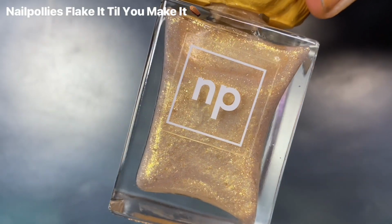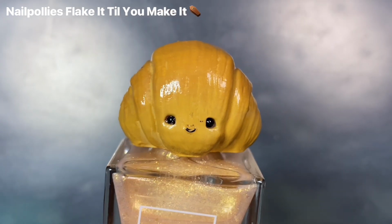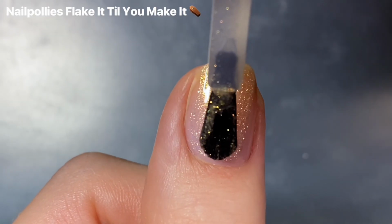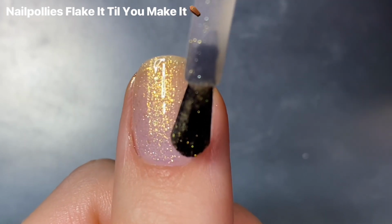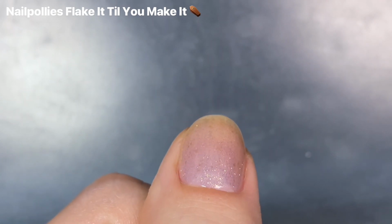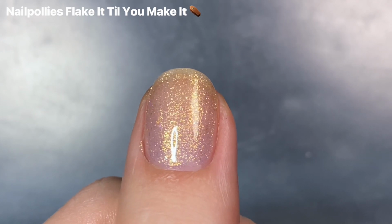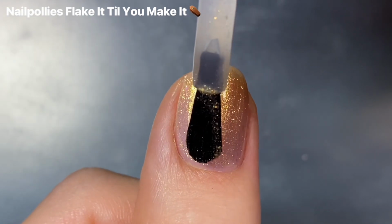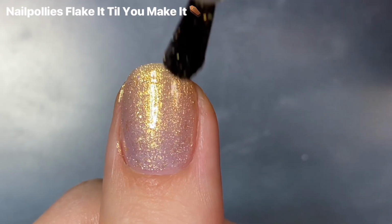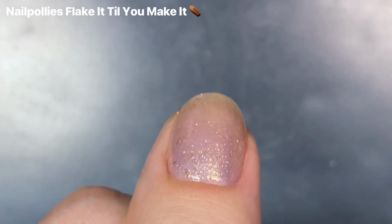And one of the last holidays in the month is National Croissant Day, which is on January 30th. I, of course, had to go with Nailpollies Flake It Till You Make It, which is this super cute croissant-inspired polish with a little croissant cap. This is absolutely packed with these delicate golden flakes, very reminiscent of the little croissant flakes that end up all over the place when you're eating, or maybe that's just me because I'm messy, but they're just so good. Love indulging in a croissant, so I cannot wait to celebrate this holiday too.